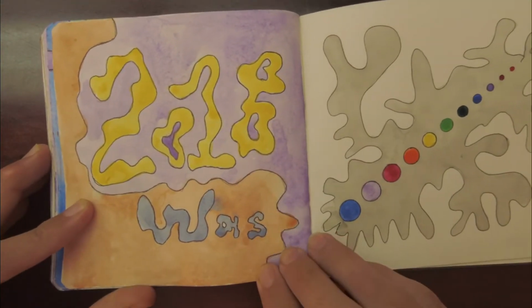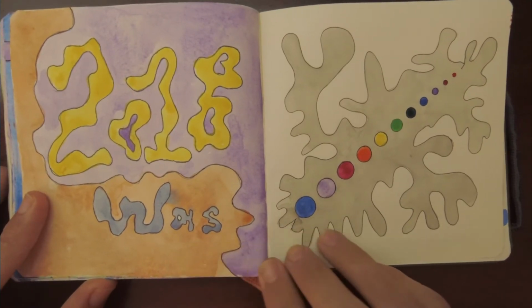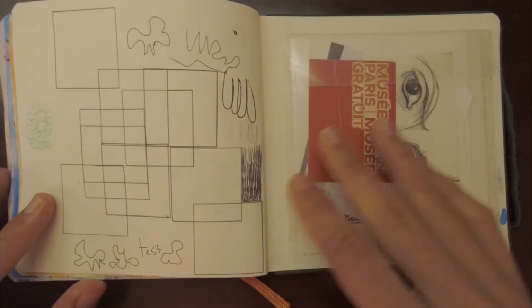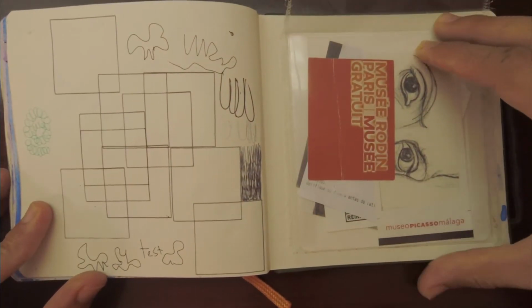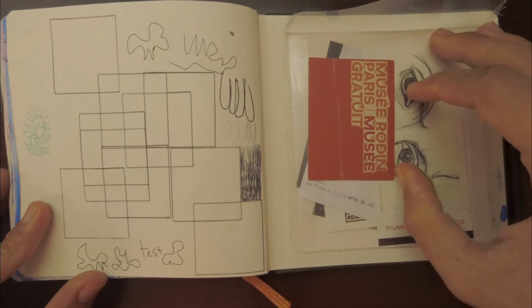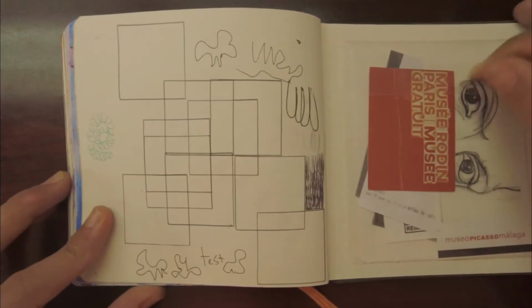And yep, 2018 was a beautiful year, lots of adventure. Yeah. And then I collected all my museum stickers, Picasso, Malaga, and all of those, La Reina Sofia, I don't know. But yeah, anyways, I hope you enjoyed.